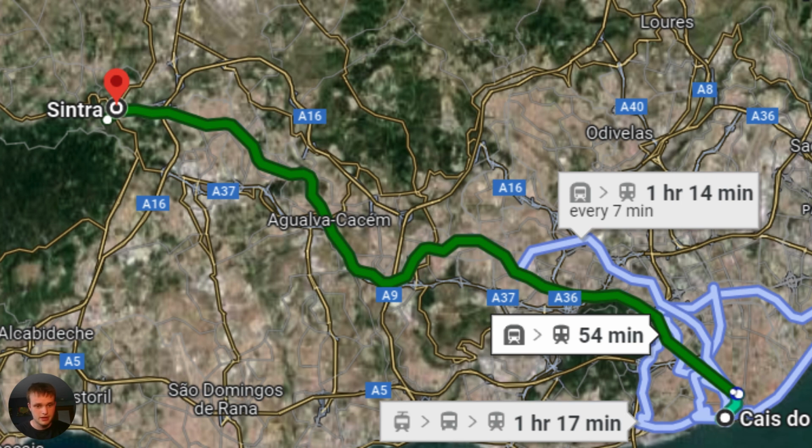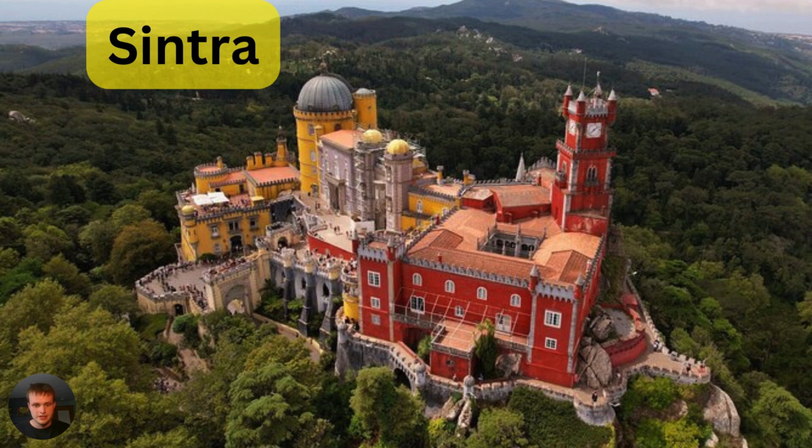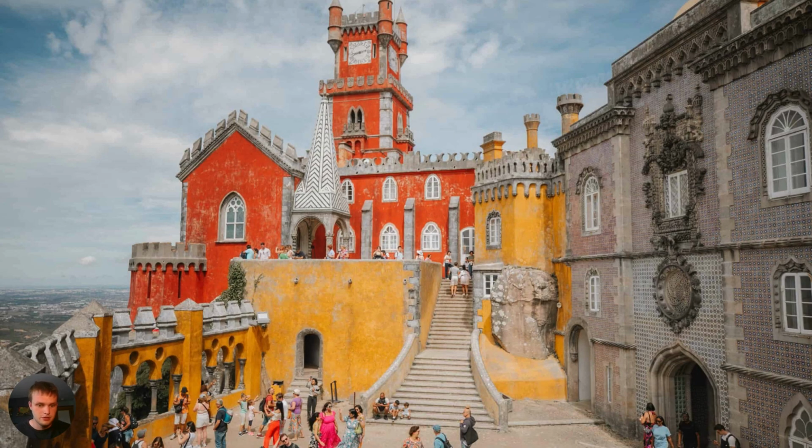I personally did not stop along the way and went all the way to Sintra. And once you get to the town, you can take this tram or a taxi, of course. But look at the tram, it's so pretty, all the way up to the castle. And this is the castle, which you can explore all over the place. Here's a picture of the tourists, of course, walking around the castle and looking inside.